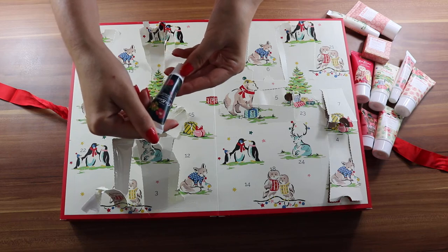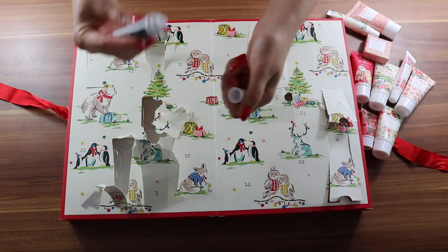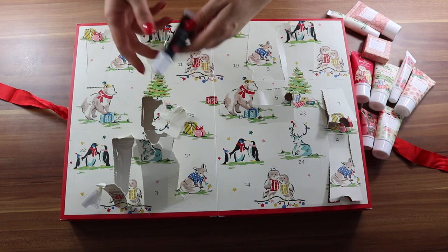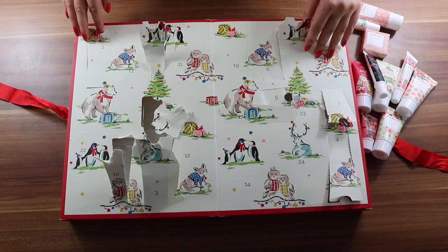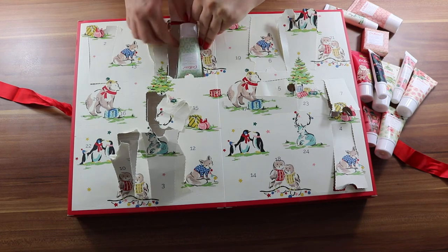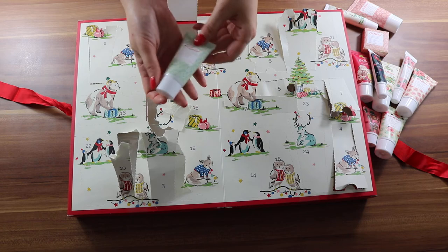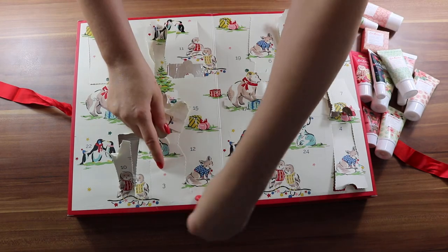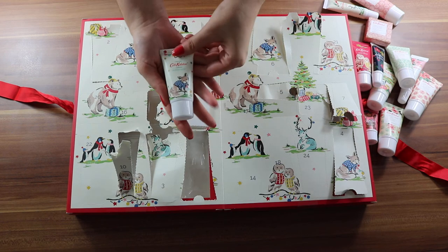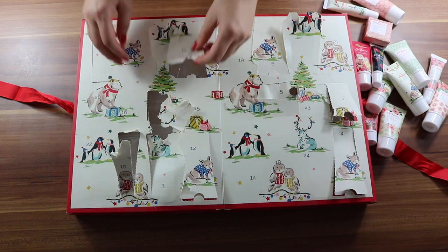Lip balm, so Twilight Garden lip balm. It is 10 milliliters. Garden, yeah. Then it's getting messy. 11. This is oak moss and juniper hand cream. It's got this green beautiful print. 12. Bubble bath. And we have this cute foxy in here. 12, 13.